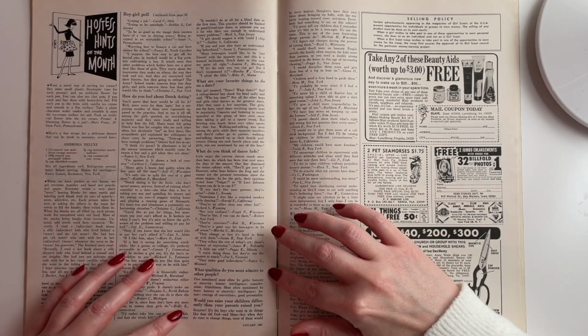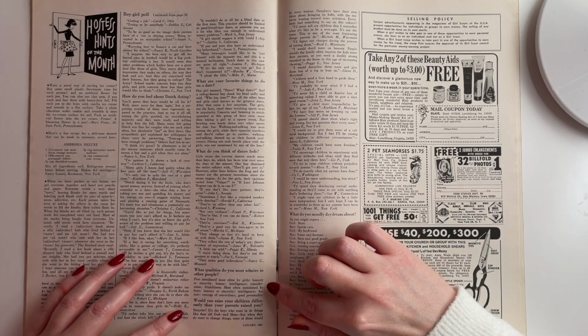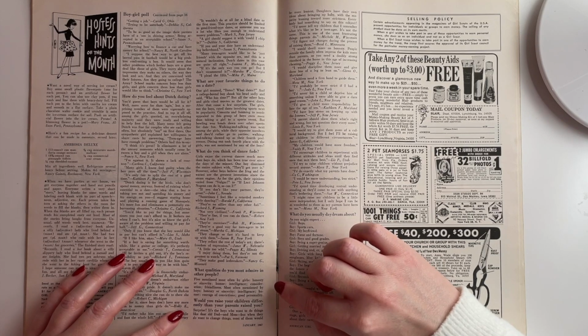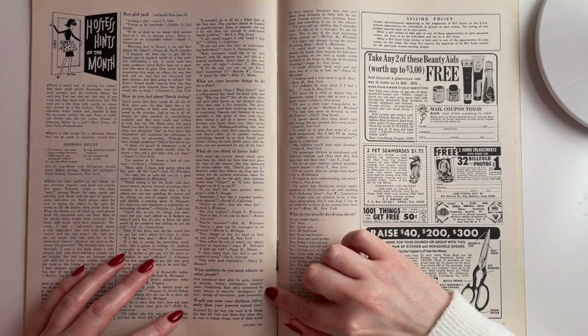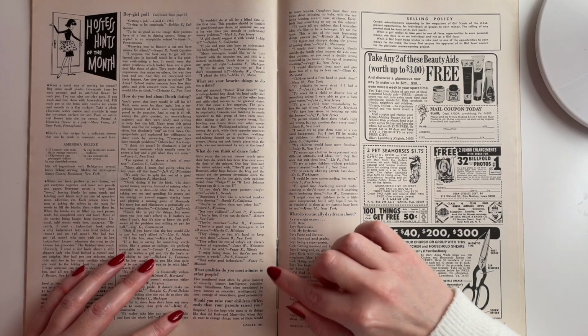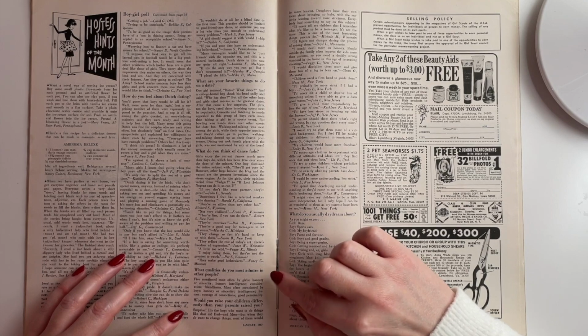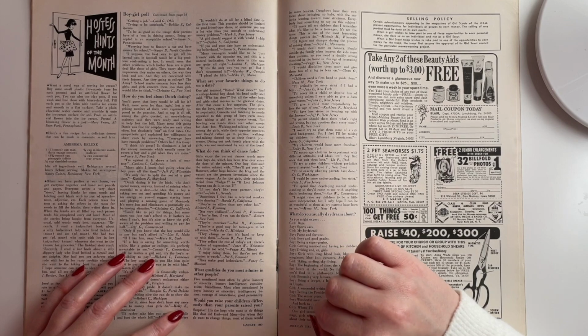The next question is, what qualities do you most admire in other people? So the five things most often mentioned by the girls were honesty or sincerity, humor, intelligence, consideration, and friendliness. The qualities most often mentioned by the boys were honesty or sincerity, intelligence, humor, courage of convictions, and good personality. So they both have the same top thing, honesty or sincerity, so that's nice.